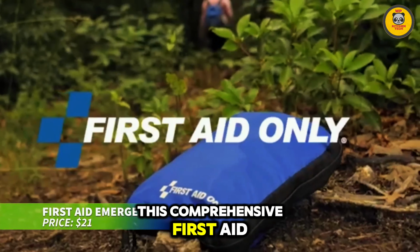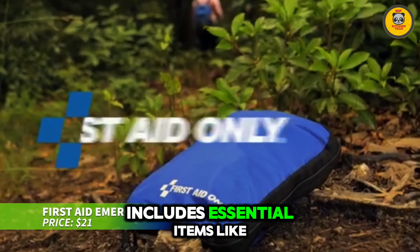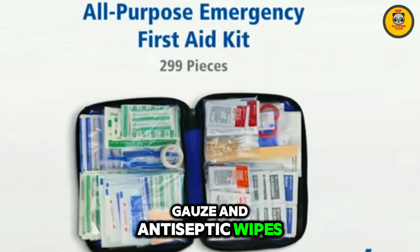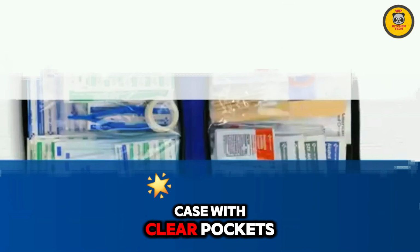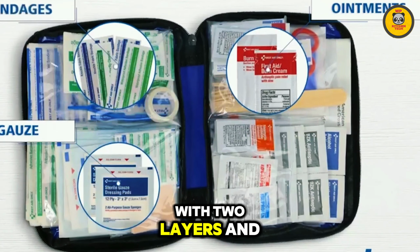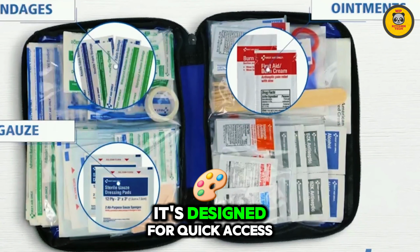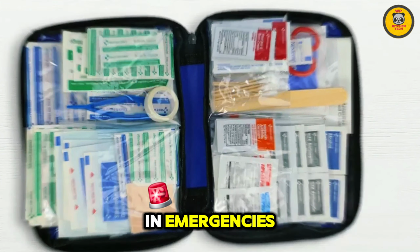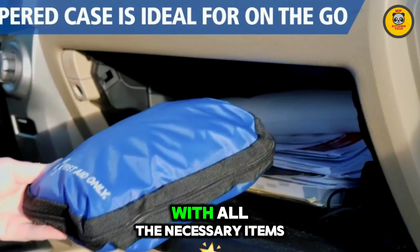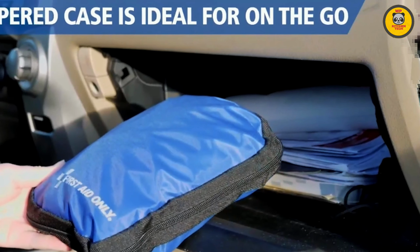This comprehensive first aid emergency kit includes essential items like bandages, ointments, gauze, and antiseptic wipes. Packed in a zippered case with clear pockets, it keeps supplies organized and accessible. With 2 layers and separate compartments, it's designed for quick access in emergencies. Ideal for home or travel, it ensures you're prepared with all the necessary items.